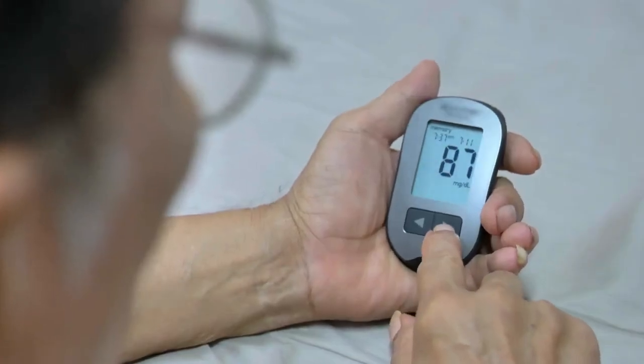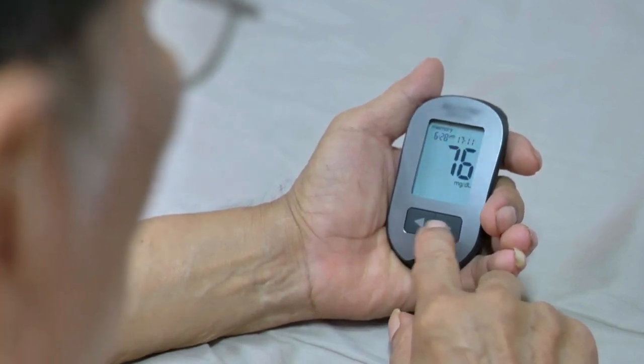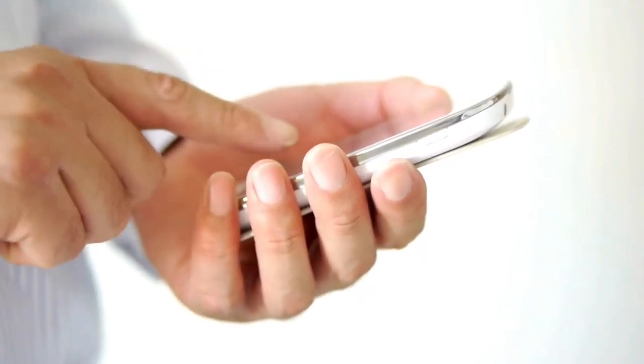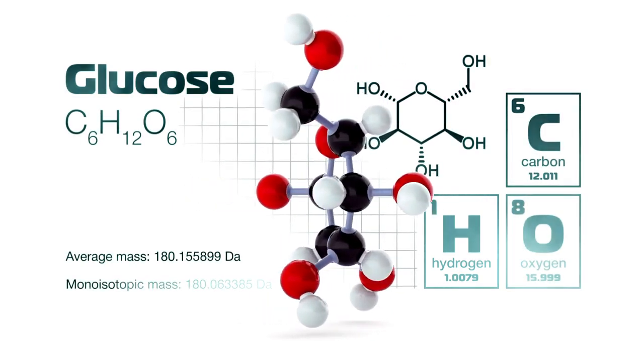Continuous glucose monitoring systems consist of a sensor placed under the skin to continuously measure glucose levels in the interstitial fluid. These sensors transmit data wirelessly to a receiver or smartphone, providing real-time glucose readings and trends over time.